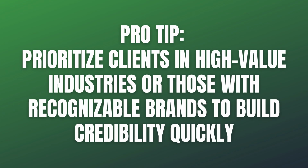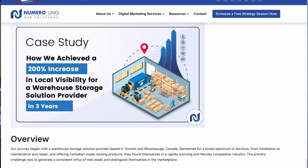And here's a little pro tip. Prioritize clients in high value industries or those with recognizable brands to help build your credibility quickly. While every client matters, you should select clients for your case study that have either that brand recognition or are a high value customer, so that the case study will align with your ideal customer profile. You don't want to take a case study from a customer that isn't your ideal customer profile, but that you did great work for. You want to make sure that you are showing similar customers what you can do for them.